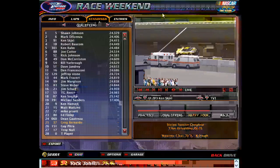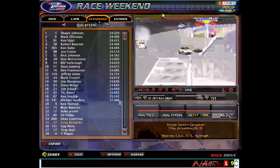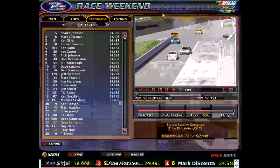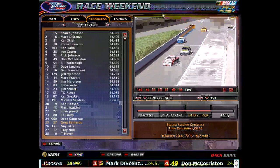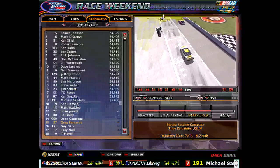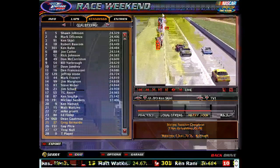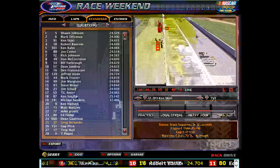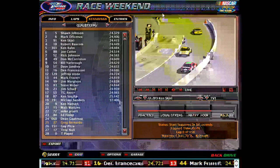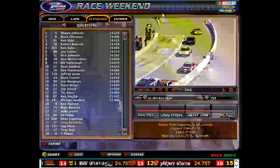Looking at the qualifying times here, we see the 5 of Sean Johnson sitting on pole tonight. 6 of Mark DeCenza, outside pole. Ken Shea, no surprise there, another fast time. 3rd, Robert Balcom 4th, Ken Ron 5th. Rounding out the top 10, Joe Cutt, Rick Johnson, Derby Don. And a welcome back to Bill Yarbrough, who qualified 9th. Welcome back, Bill. Good to see you again. And rounding out the top 10, the 51 of Dave Jandry. Matt Watkins did not qualify, 21st place.